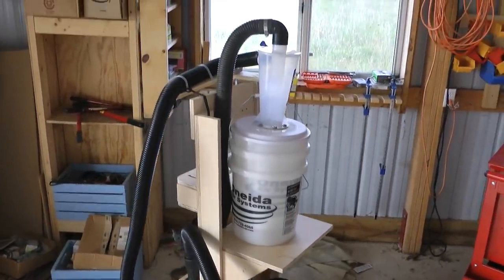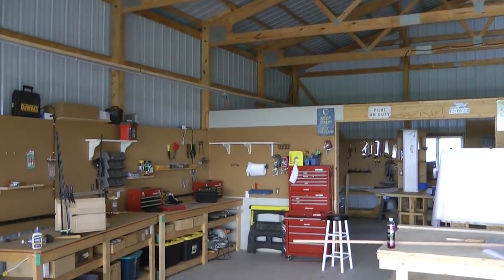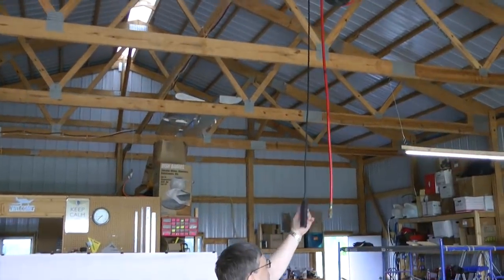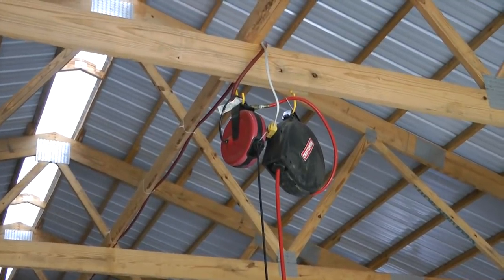or wood filings. And then as I put wiring in, I strung suspended cables in a couple of locations for both power and air. Just gives me a little bit more flexibility.